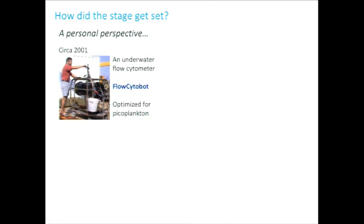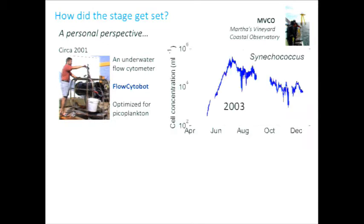We had been working for several years to design and build our first automated submersible flow cytometer for measuring plankton, Flow Cytobot. At this point, we were past the stage of proving that the technology could work, and we were looking for ways to begin collecting interesting data sets. At the same time, the Martha's Vineyard Coastal Observatory was just getting off the ground and was a good fit. We managed some early deployments of this technology in 2003.